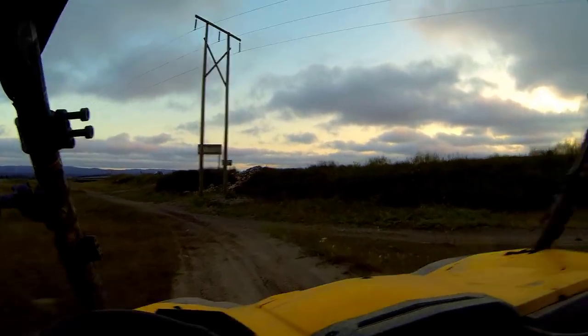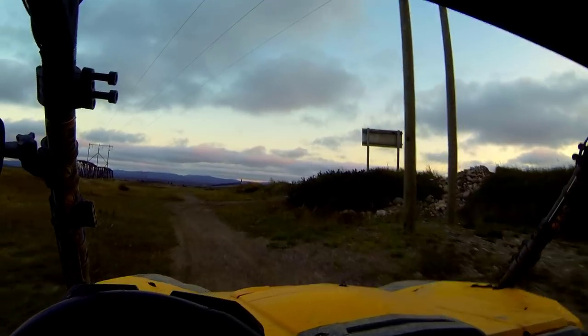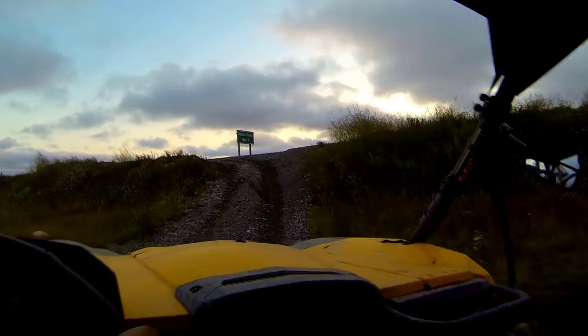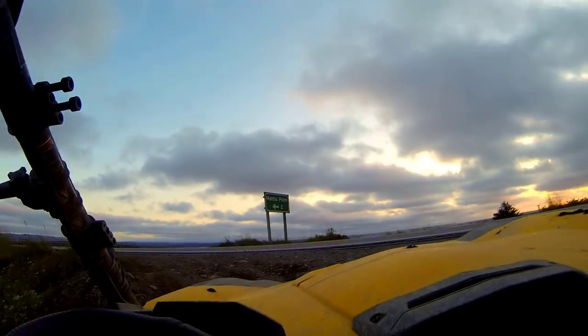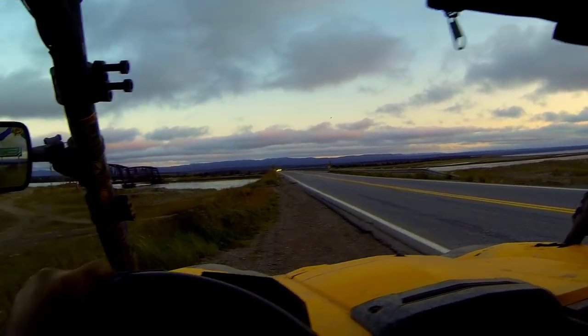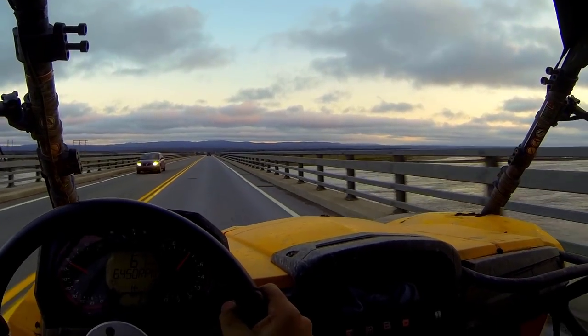When you left Stephenville Crossing, you used to be able to cross an old rail bridge that you see in the background there, an old train bridge, but that's out of service now. It's in too bad a shape, so you have to come up to the highway here and run the road for a little bit, just a short distance, a few hundred meters, and then you can get back on the trail on the other side.